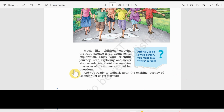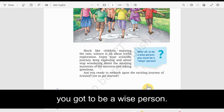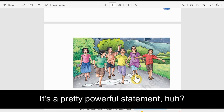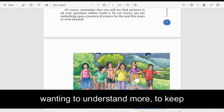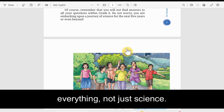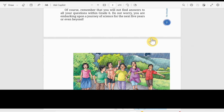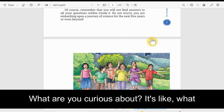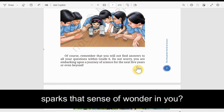I like that. And the book puts it pretty simply. It says, to be a wise person, you got to be a wise person. Yeah. It's a pretty powerful statement, huh? It's about having that mindset of always wanting to understand more, to keep learning. And that applies to everything, not just science. What why questions are on your mind right now? What are you curious about? It's like, what mysteries are you eager to unravel? What sparks that sense of wonder in you?